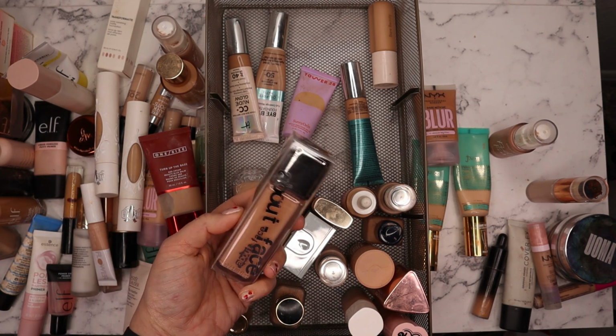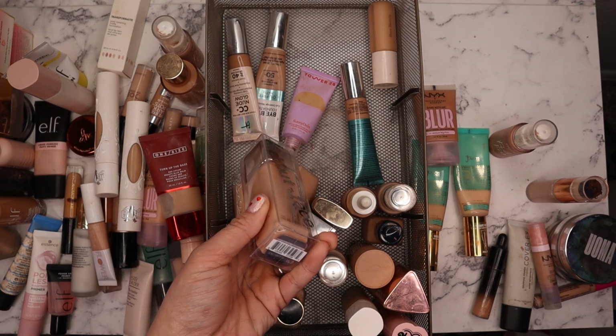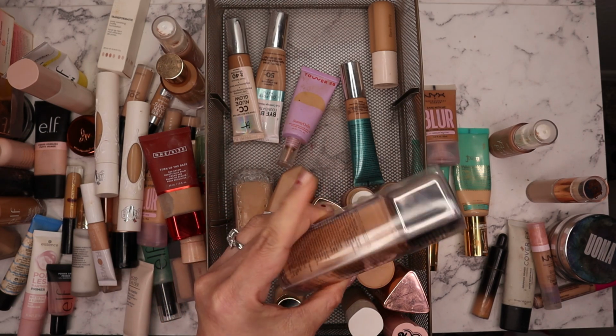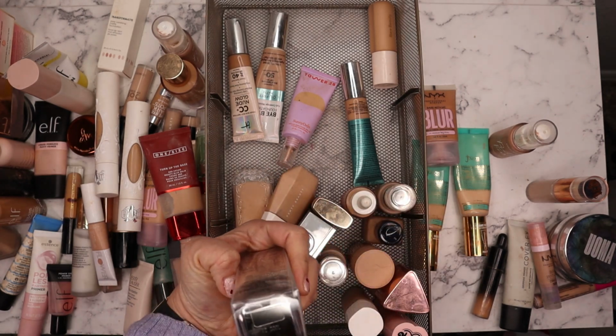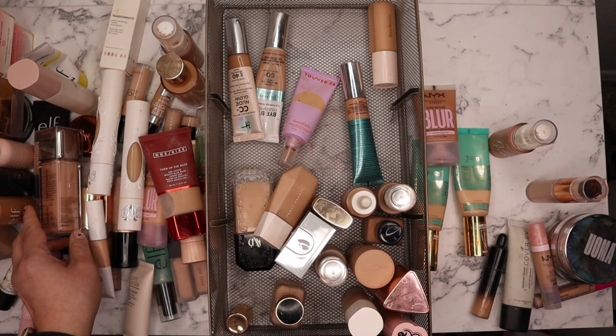I also am keeping this for sure. This is the About Face foundation. I haven't tried it yet. The Performer Skin Focus Foundation. I forgot what shade this is. I feel like it might be a little dark for me right now. This is in M2 Cool. I'm more on the pink side.